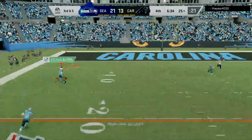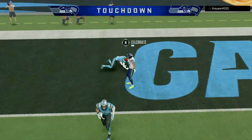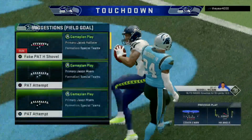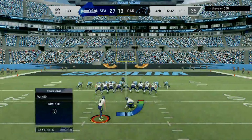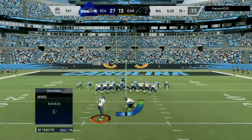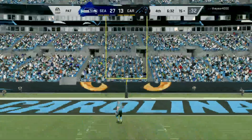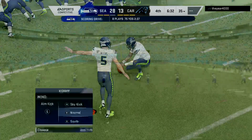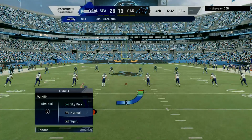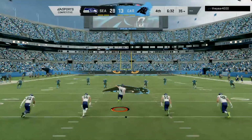Now it's Wilson. That's going to be caught. And he is in for the Seattle touchdown. Tyler Lockett with touchdown number 12 on the year. And the Seahawks are able to stretch that lead out a bit further. Extra point up and through by Myers. And the decision to just kick the extra point winds up successful. Out is the kickoff unit as they run up and send this one away.